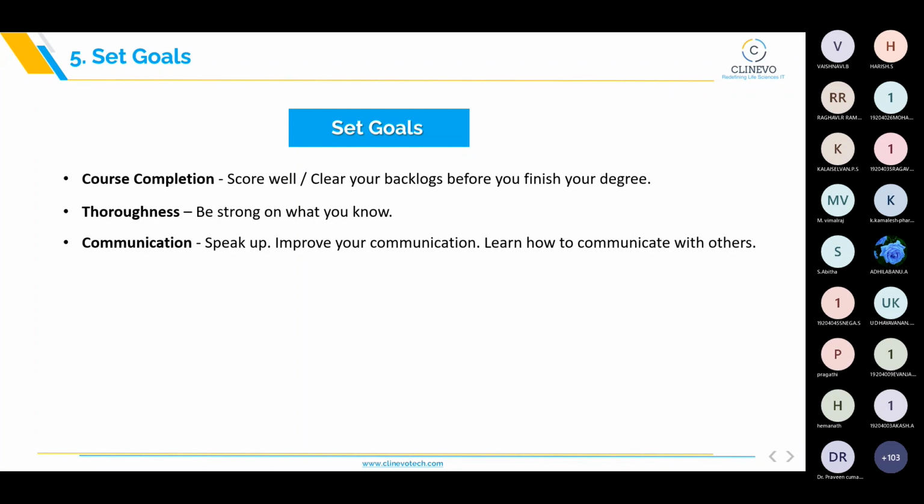Because if your communication is very poor, then getting into the line that you want is going to be very difficult. Communication has become mandatory today. It is very, very important. And you don't have to speak a hi-fi, very stylish language. Whatever you want to communicate has to be communicated properly to the other party. That is what you should make sure of.